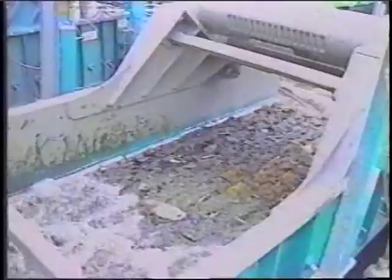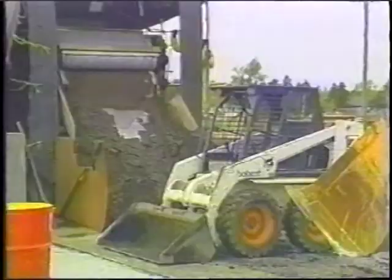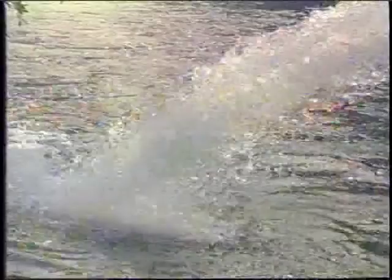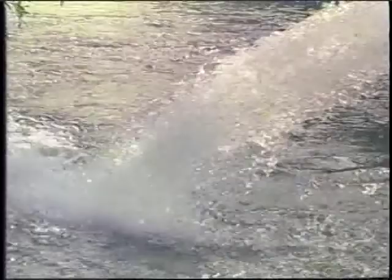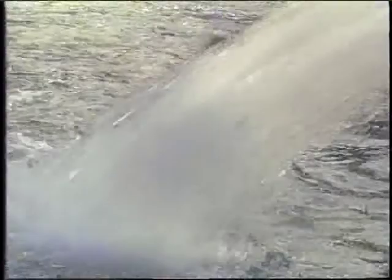Once the water is squeezed out of these sediments by these mechanical presses, they're ready for disposal in a landfill that's designed specifically to receive PCB sediments. Manistique is one of many examples showing how environmental dredging can effectively remove PCBs from our waterways. After dredging, monitoring data confirms significant improvements to water quality.